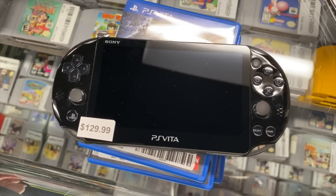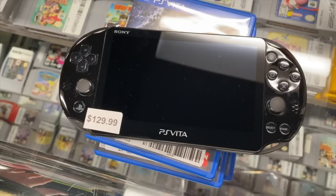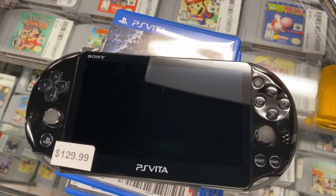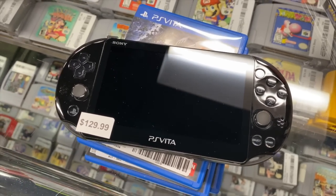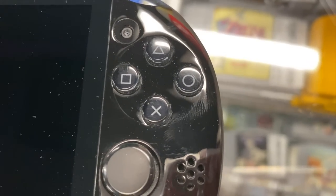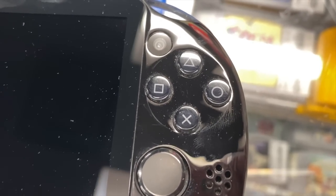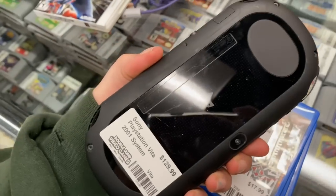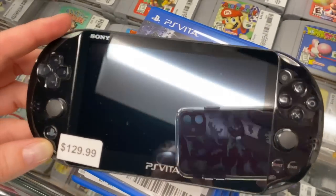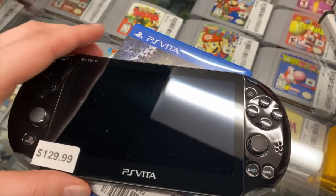This is a PS Vita. This is a 2000 model. However, it is Japanese, so this is not the US release. It'll still play the games. It's not region-locked, but as you can see, if you have a Vita, the X and O buttons are backwards, but otherwise exactly the same. Great condition screen wise. There's a little bit of dust on here just from it sitting, but awesome.